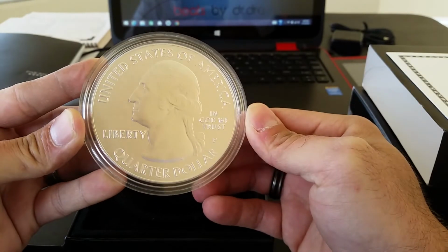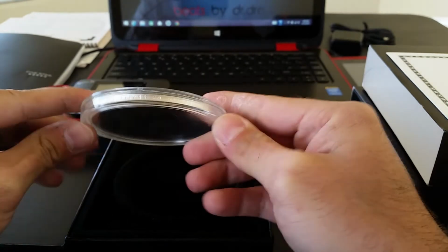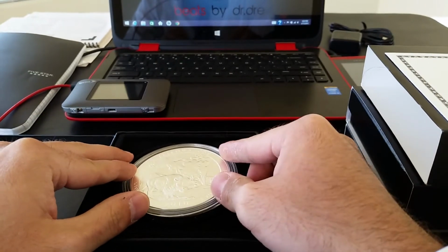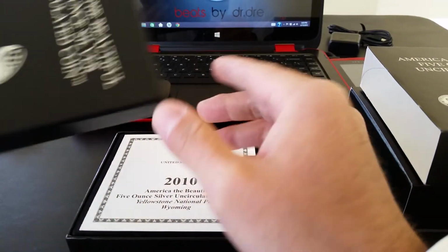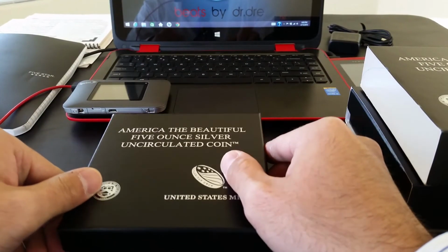That one looks pretty good. So all three of them look good. So yeah, anyway, that's how I was able to have so many eBay bucks.